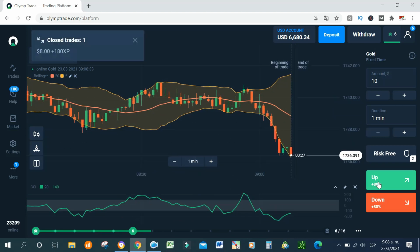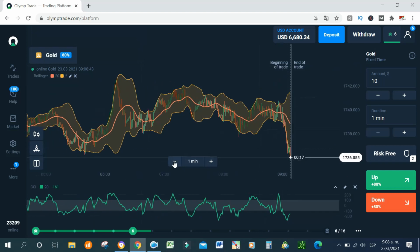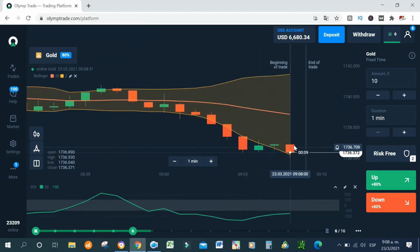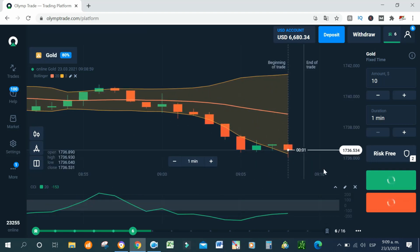And yes, alright, I think we can still win another trade here. Let me check. Yes, we are very close to a support area. So let me see how this candlestick closes to make another entry to the upside. Oh yeah, let me do it.